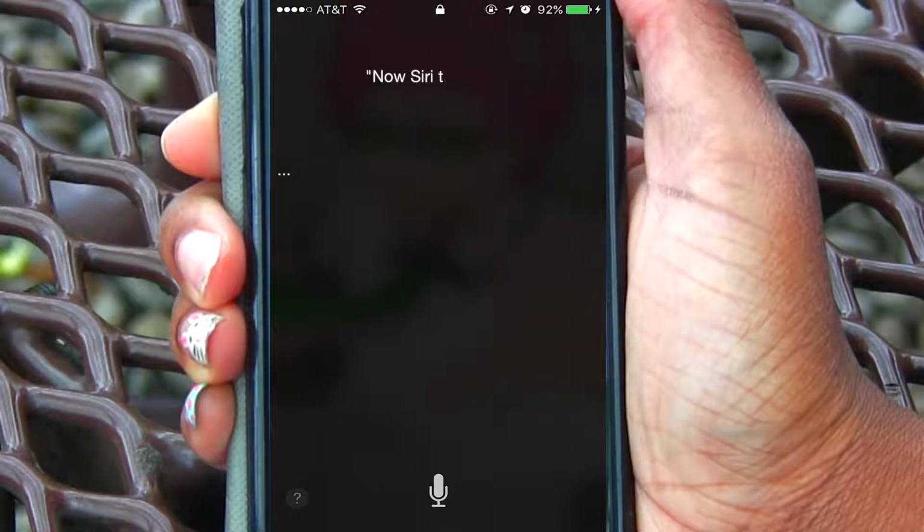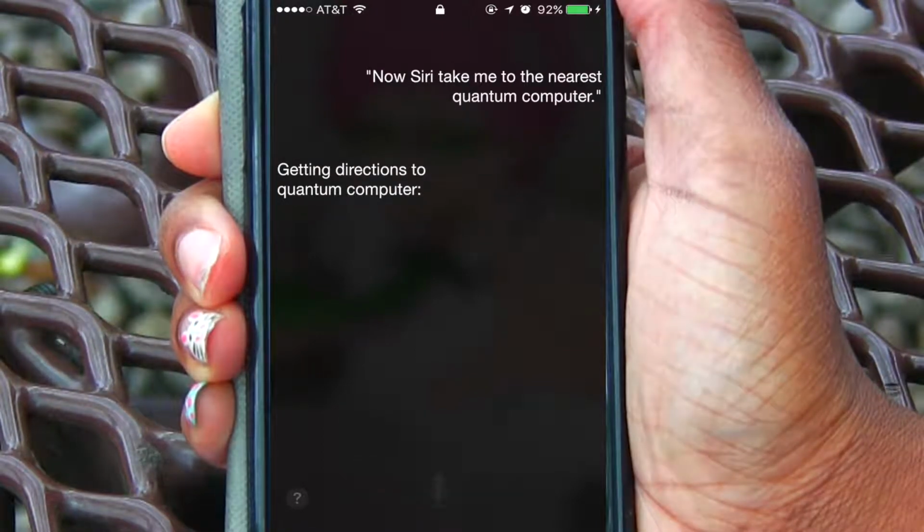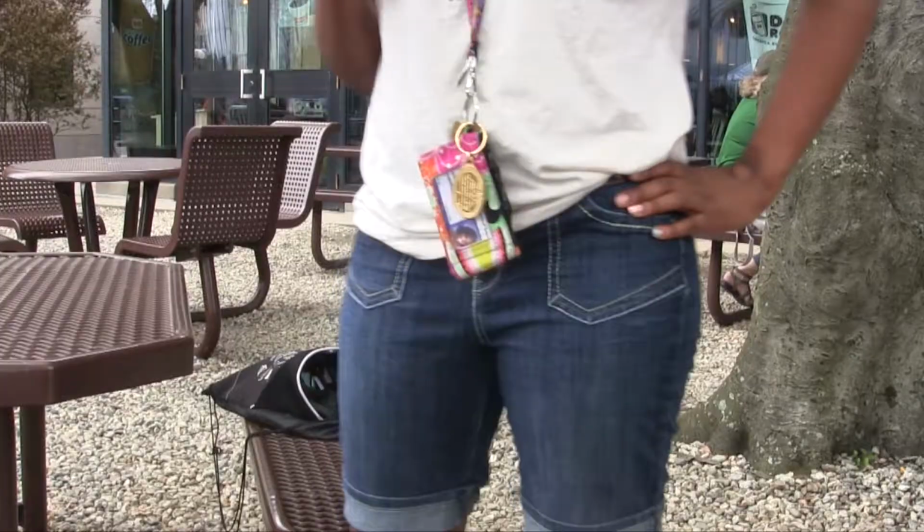Now Siri, take me to the nearest quantum computer. Getting directions to quantum computer. Oh my gosh! It's in England! Yeah, how badly do you need this again?